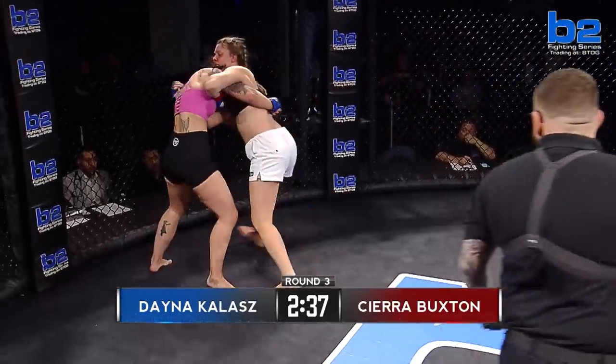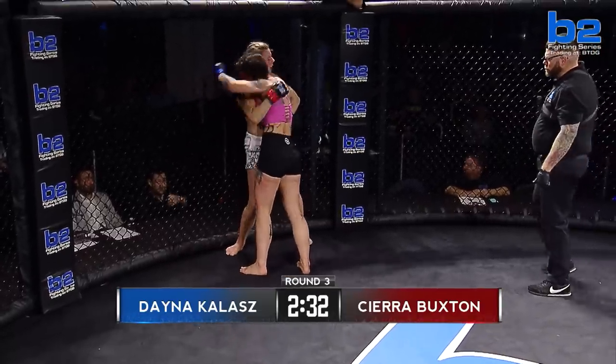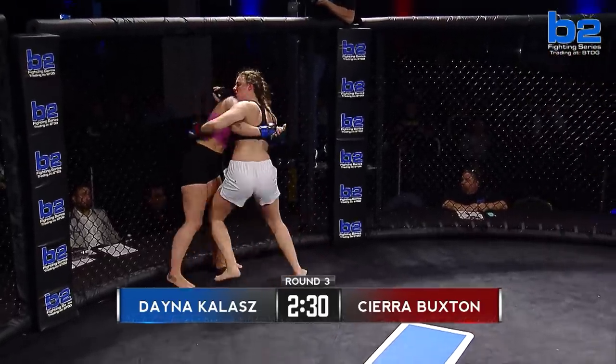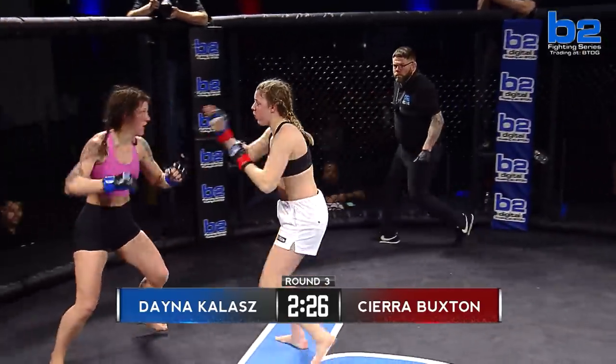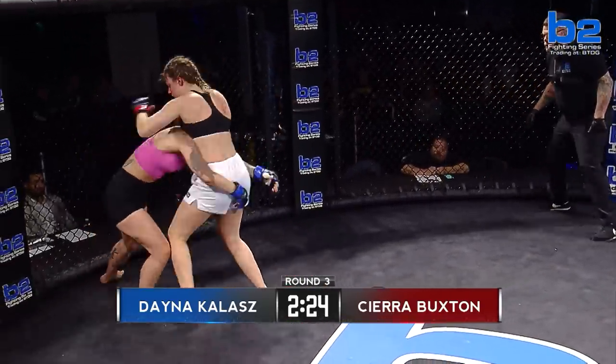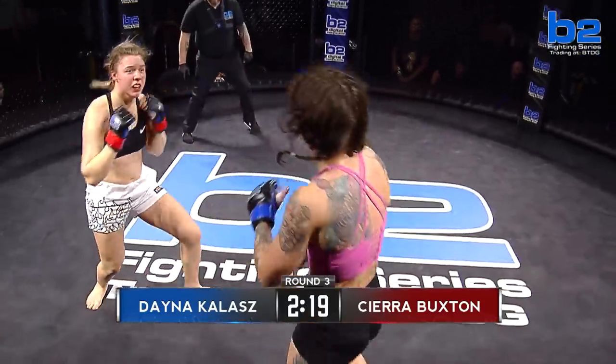James Ray's telling her to do that now. And you have to be prepared if you're Cierra Buxton to turn even after your first turn, because Dana is not conceding these positions. No, she's not. She's got the body lock. Well, she had it. She's trying to push off. Good job. She needs to set her shots up. There she goes. Dana, little level change. She's got the underhook on the right side. That's exactly what she needs to do.